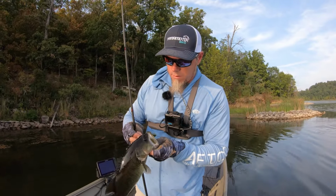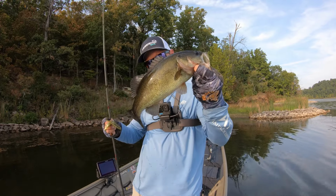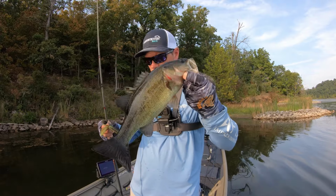All right, we're getting a few bites on this. This is fun. A little punch rig. I'll tell you a little bit about it here. Decent little scrappy fish. Look how dark those fish are. One thing I like about grass fish is, man, they're usually pretty dark.